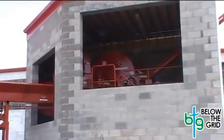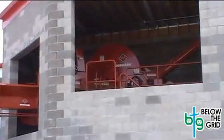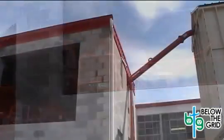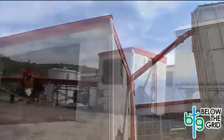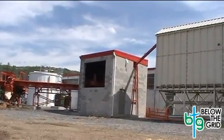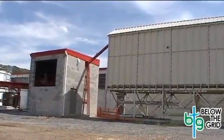Once the log is debarked, the log is then fed into a chipper. Believe it or not, the log is chipped in just a few seconds. The chips are then blown into a walking floor. The walking floor stores the chips and feeds them into the process at the required rate.